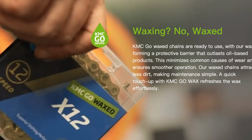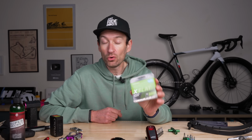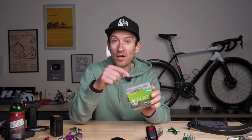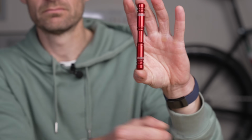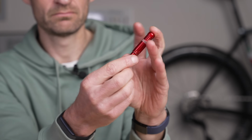So out of the package, you have all the benefits of a wax chain with none of the hassle of waxing a chain yourself and the cost and investment of waxing a chain too, and all the equipment and paraphernalia you need. It comes with a quick link as well, so a nice easy upgrade for any road bike or gravel bike this Christmas.